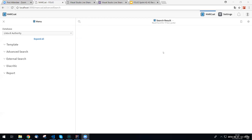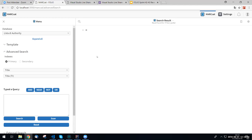Good afternoon. Okay, I'm going to share my screen. I will show you briefly where we are. As you know, we are working on importing the search function in MARCat. Differently from the previous demo, we refactored the user interface following the specification of Folio. So now we are, we hope, perfectly standard with the Folio architecture and user interface expectation. I can show you the advanced search again, in this case using the Folio user interface.